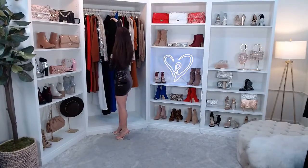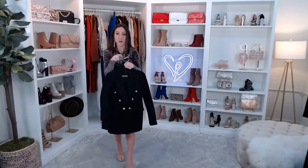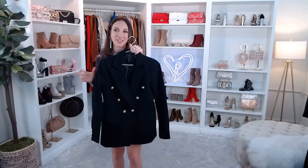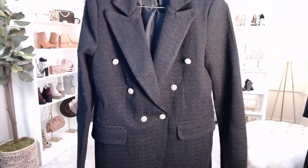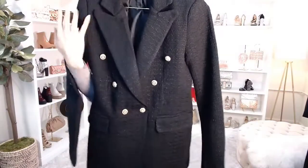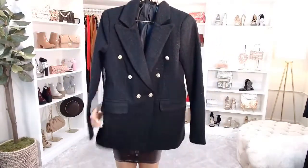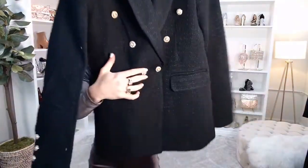Alrighty, so next we have this really fun tweed blazer. I showed you the other tweed blazer. This one's very different, but again, super luxe, very designer inspired. Take a look at this. This is the Posh Moment tweed blazer. This is definitely more traditional, has that lapel collar, some long sleeves. This has some padded shoulders, which I love. It's got that structure, has that double-breasted design with all of those detailed buttons. I love the gold hardware on this.